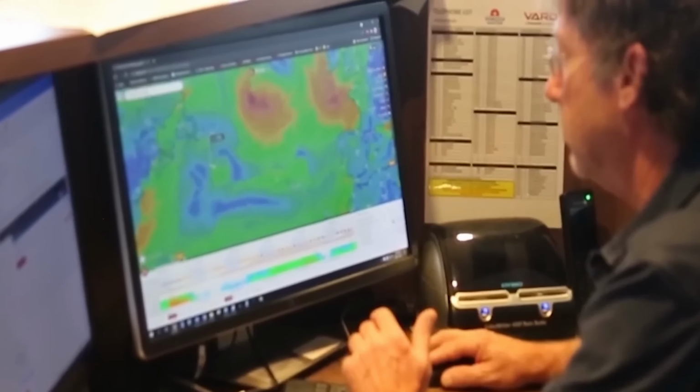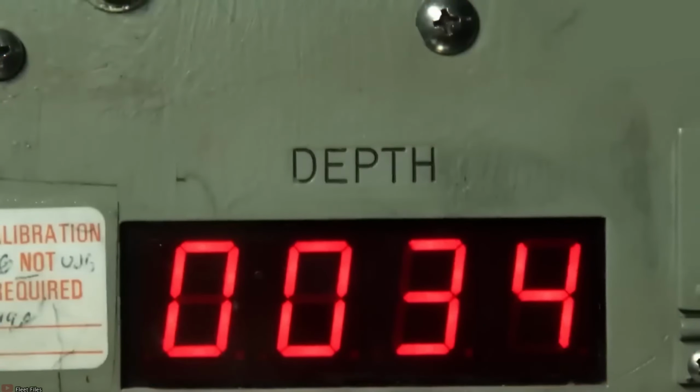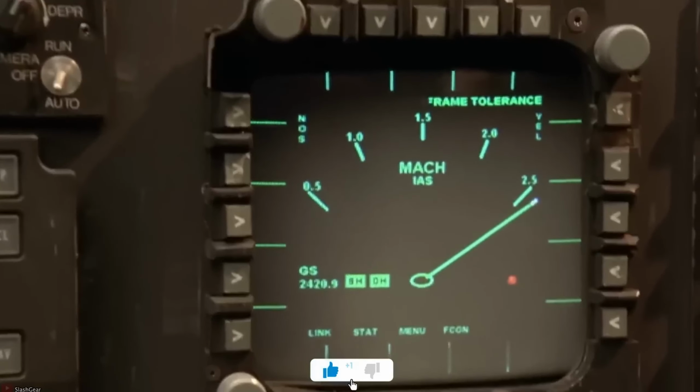Sadly, the Titan sub disintegrates in a fraction of a second, turning into scrap metal, just as the signal to the mothership is lost, and communication with the polar ship on the surface is cut off. Pipes and accessories begin to fail as the carbon fiber hull with titanium parts crackles, signaling structural failure. As the hull rattles and creaks before collapsing, the implosion disintegrates everyone on board in 1 millisecond.